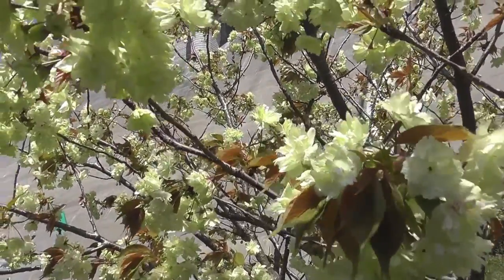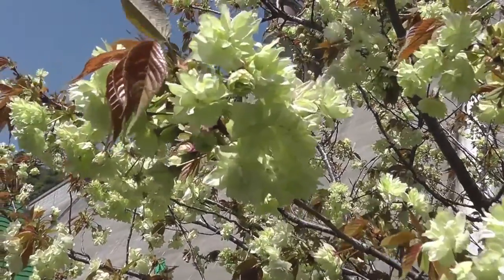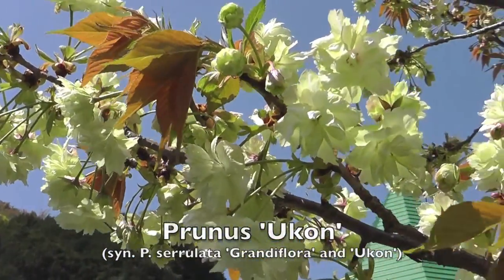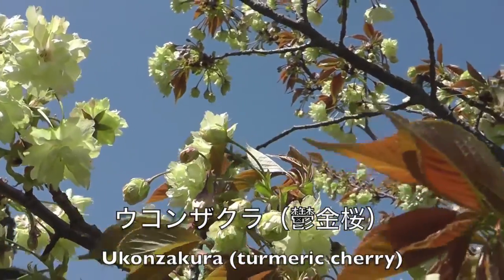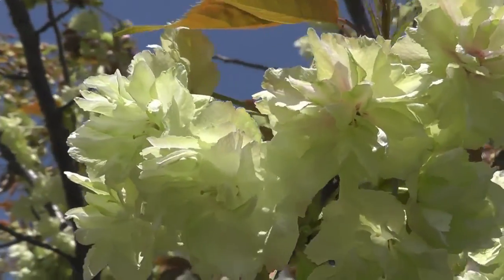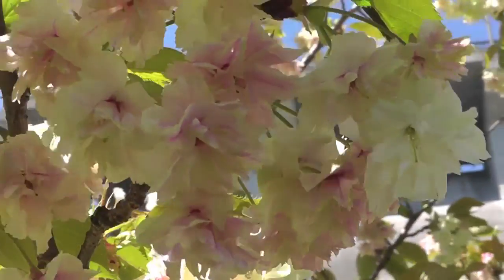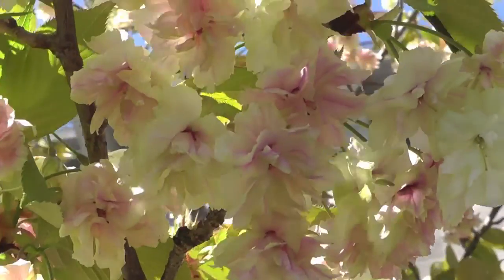The final group we will be looking at today are the Satozakura, the village cherries, and with certainty the green-flowered Prunus ukon is a surprising find. This form dates back some 300 years, and like many in this group, its exact origin has been obscured through time. Multi-petaled flowers of this kind are known as Yamazakura in Japanese. The flowers are relatively long-lasting, and just before fading become flushed with pink and fuchsia.